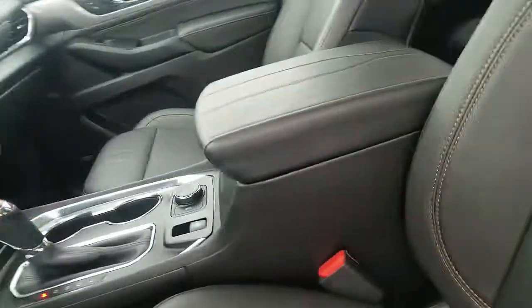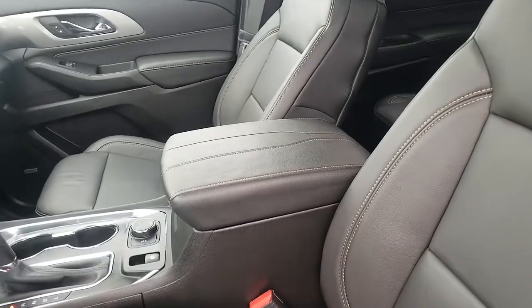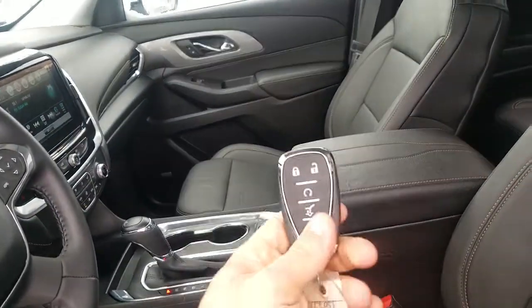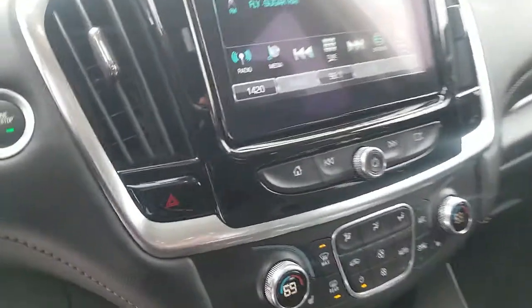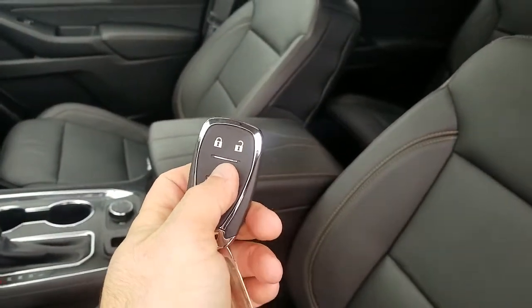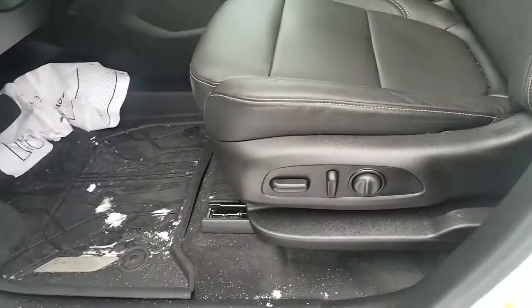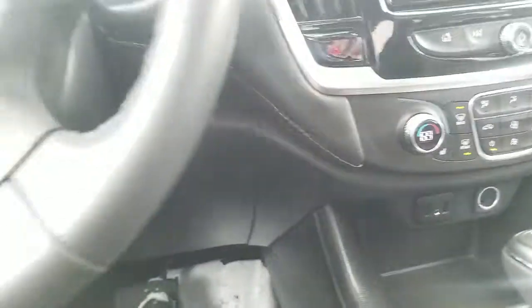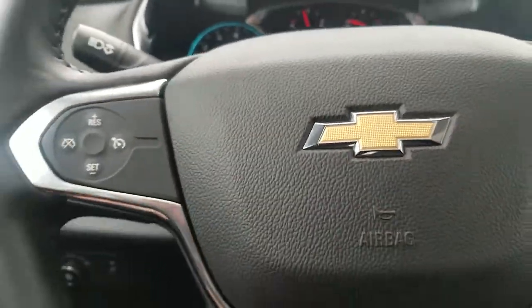I will say it does have passive entry as well. So passive entry, what that means is I have the key fob in my pocket. I don't actually need to physically hit lock or unlock. It knows that this key fob is on me, and therefore it will let me start the car. It's a push button start, so you push the brake pedal and push that button. It does have a power liftgate as well as remote start functionality. Power windows, power locks, also a 12-way power driver's seat. So 16,450 miles on this vehicle currently, no SES lights.